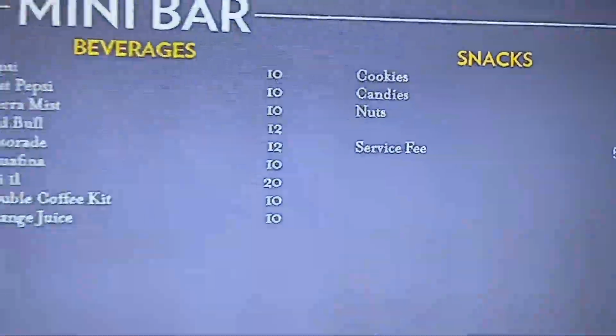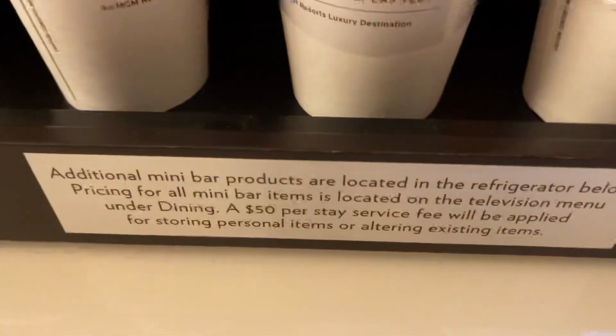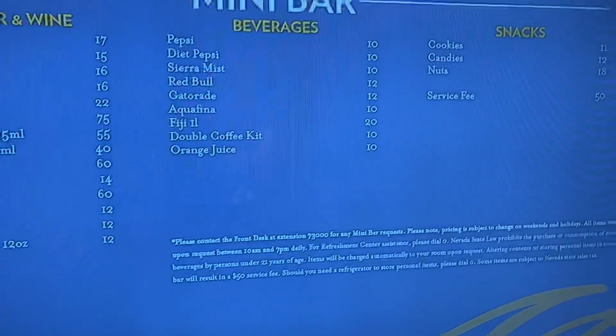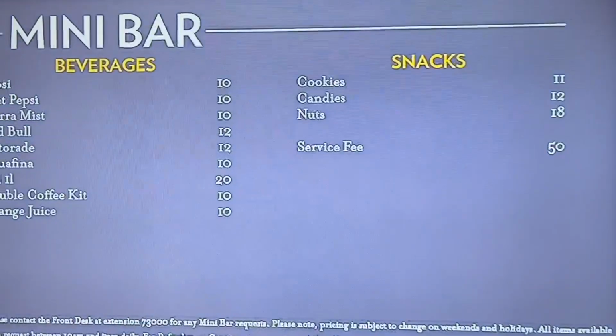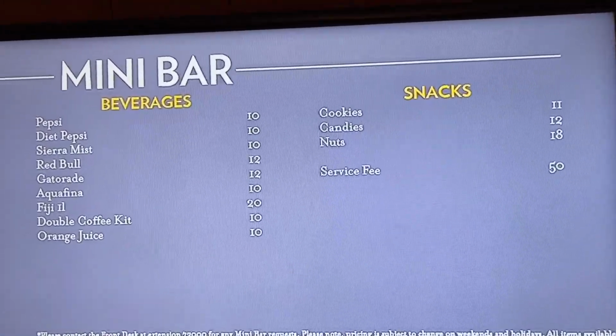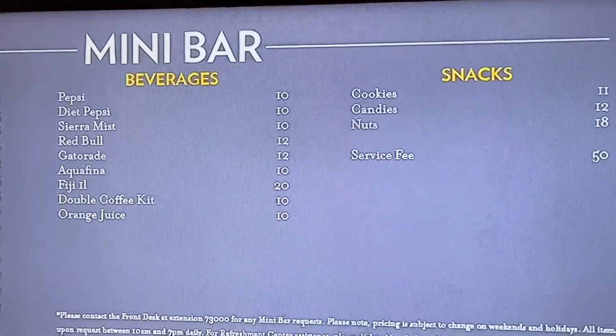For using the minibar? Oh no, wait, it says here a $50 service fee will be applied for storing personal items and altering existing items. I see. So it's a service fee for using the minibar. If you want to use it for your own purposes, that's $50.